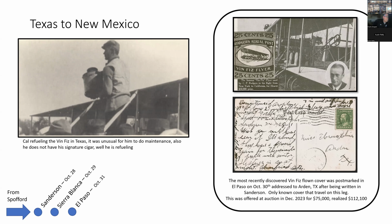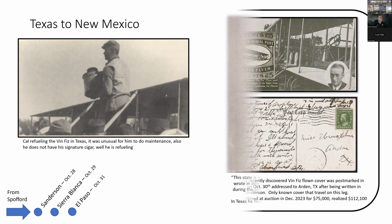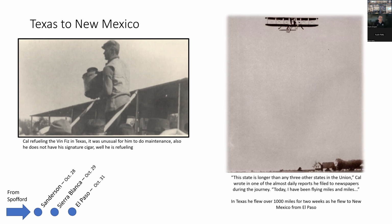But you'll notice that the auction offered it for $75,000 and it sold for $112,000. So in the last 10 years, I'd say, there's been a lot of Vin Fiz material auctioned off, and the prices have been much higher than what they were originally offered for. And here's a photograph of the Vin Fiz leaving Texas after spending 2 weeks and over 1,000 miles in the state of Texas. He makes a comment in one of these daily newspaper articles that he's been flying for miles and miles, and that Texas is longer than any other 3 states in the union.